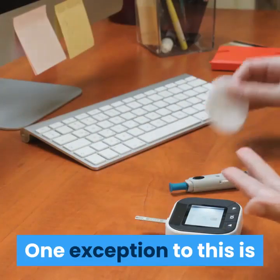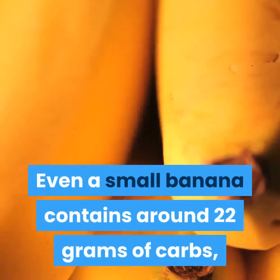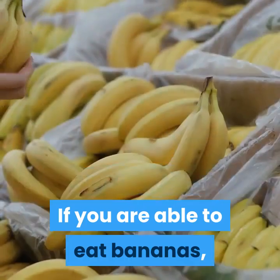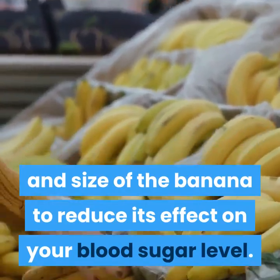One exception to this is if you're following a low-carb diet to control your diabetes. Even a small banana contains around 22 grams of carbs, which may be too much for your diet plan. If you are able to eat bananas, it's important to be mindful of the ripeness and size of the banana to reduce its effect on your blood sugar level.